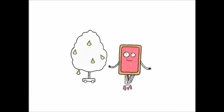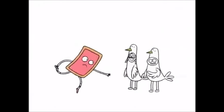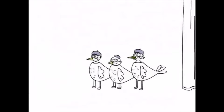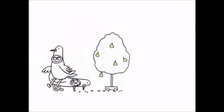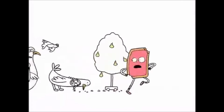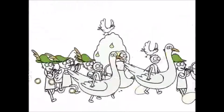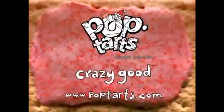A Pop-Tart in a pear tree. On the second day of Christmas, two turtle doves. And a Pop-Tart in a pear tree. On the third day of Christmas. Shoo! Shoo! Tastes like Christmas. You can share in the holiday fun at PopTarts.com. Ask parents for permission. Crazy good!